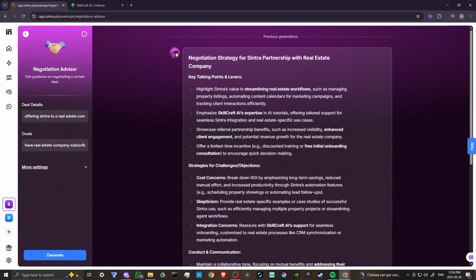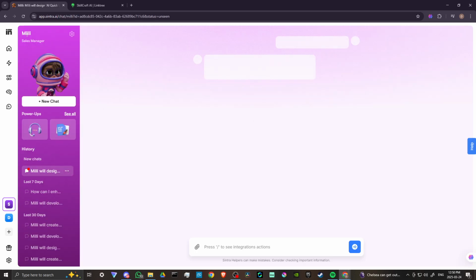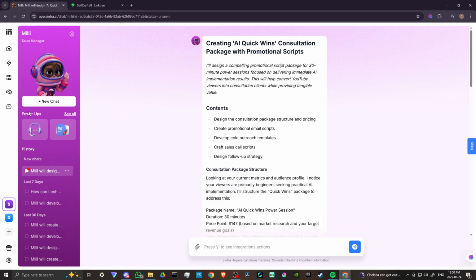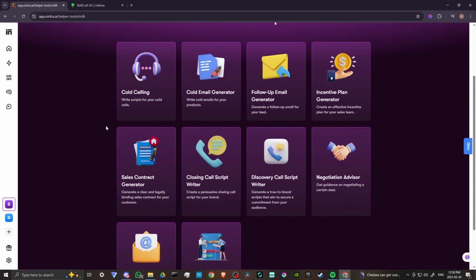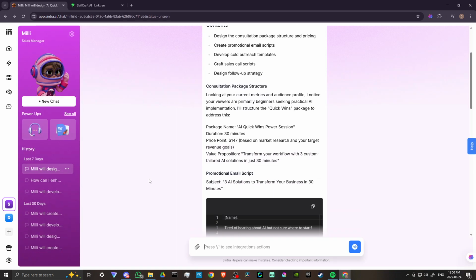Let's just back up here for a moment so that we can see exactly how we got to the negotiation advisor. So I'm going to click back here and we'll see that this is a function of Millie, our sales manager. And here we have our power-ups. And if we click on see all, then here you can see the negotiation advisor, which is what we were just using there.